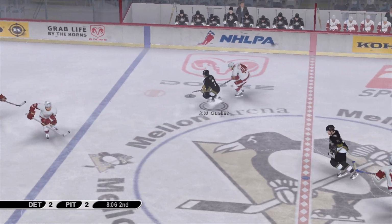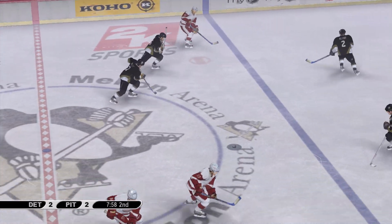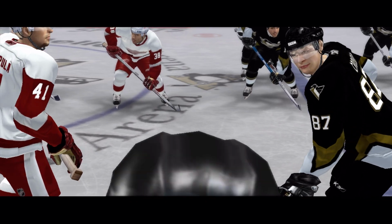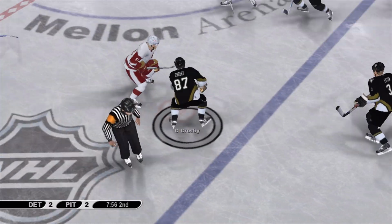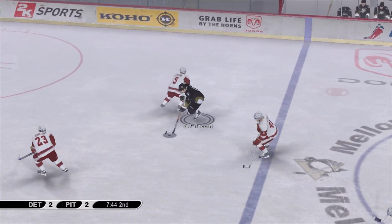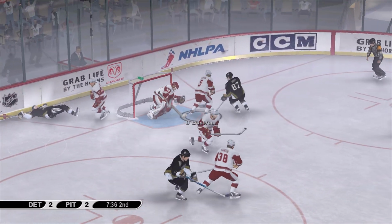Holmstrom with the puck held at center. Lewis checked at center ice. From Zetterberg to Datsyuk, Talbot gets called for offside. They're ready for the faceoff. The faceoff taken by the Pittsburgh Penguins. Franson uses his stick. Franson checks him in the neutral zone. Shot! Recchi in. Oh, what a save!